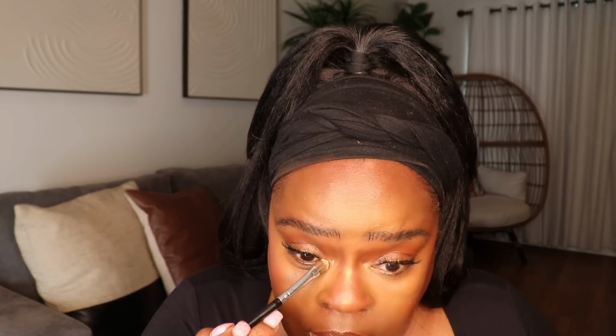Then I want to go into the inner corners, and to do that I'm going to use this kind of icy color here. It's okay to use the same brush, honestly. These colors, it's not really a big deal. So I'm just going to take that on the inner corner, just like that, just to add a little something something, and just like that. That looks so pretty. Very, very pretty, y'all.